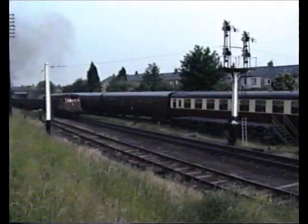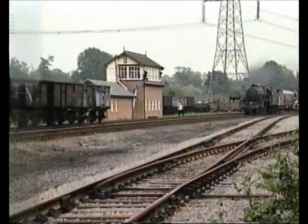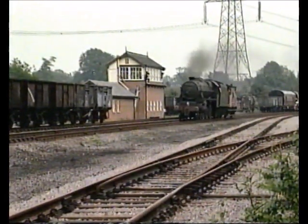This was a public open day event for the Windcutter, the wagons of which now live at the rapidly expanding Swithland sidings. Here the loco ran round the train.